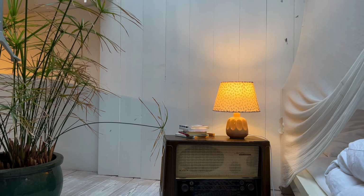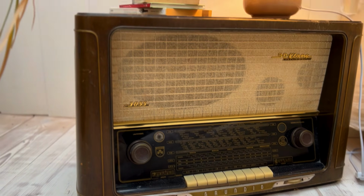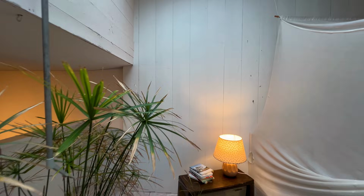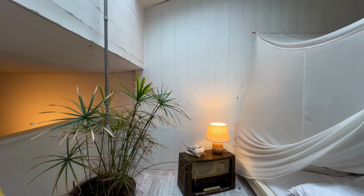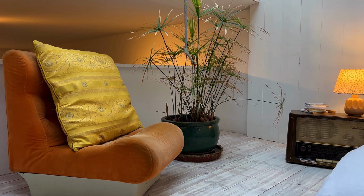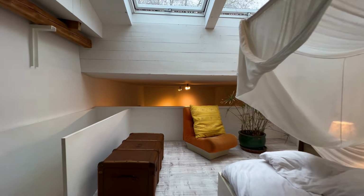We have a very old vintage radio that has been used as a bedside table. Over here we have yet again a pop of color with a green plant that stays green throughout the year. And my favorite is again the orange accent, this extraordinary, deeply colored orange armchair. It has a very 70s vintage shape. And you see that this orange armchair would be completely lost in a colorful room, but because the space is so white, it adds this incredible pop.